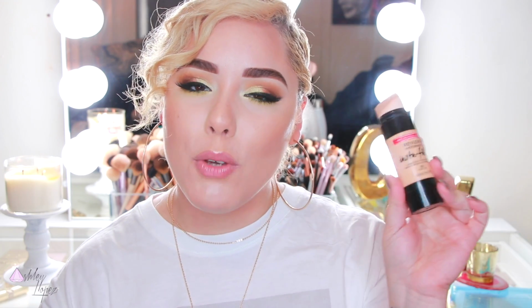If you have oily or combo skin, this is gonna keep you really nice and matte throughout the day. It has a really beautiful finish. It looks great on the skin. And I feel like it's just a really great drugstore option for a good everyday wear, lasts you throughout the day foundation. I haven't heard many people talk about it.